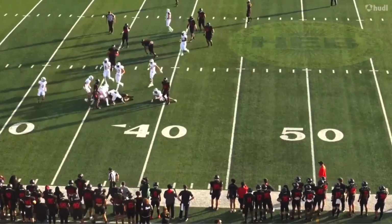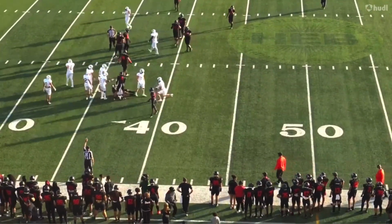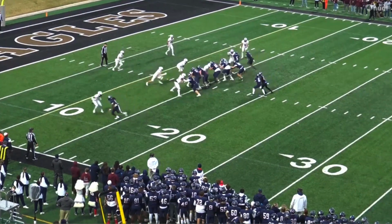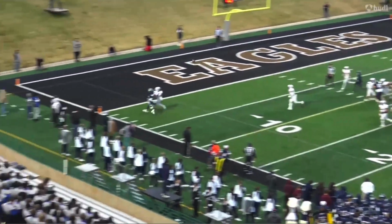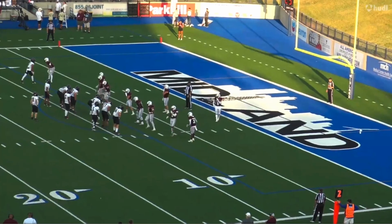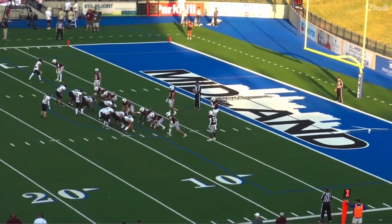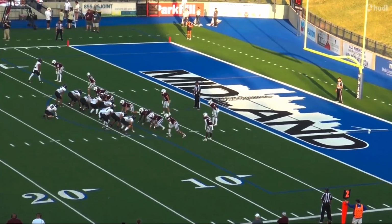Here, you're seeing him beating blocks with speed and coming up and making tackles. Very willing to get in on the physical part of football. Sometimes you don't see that, especially from some of these long, skinnier type cornerbacks. But I love the willingness that he has to get in on the physical part of football. That's what you need playing in the SEC.